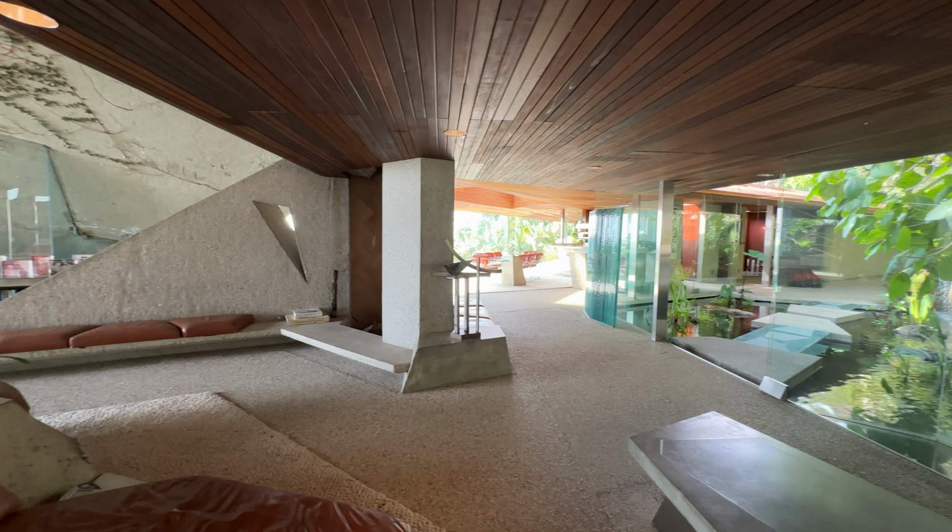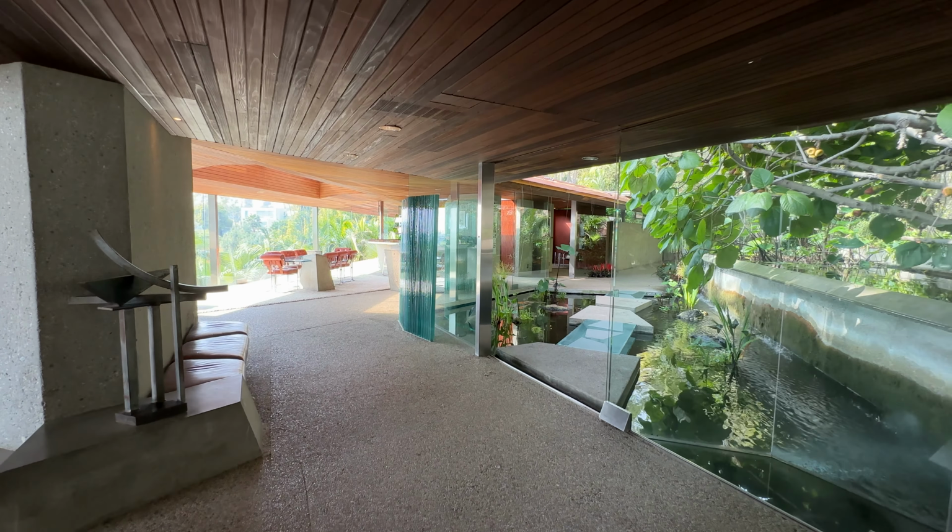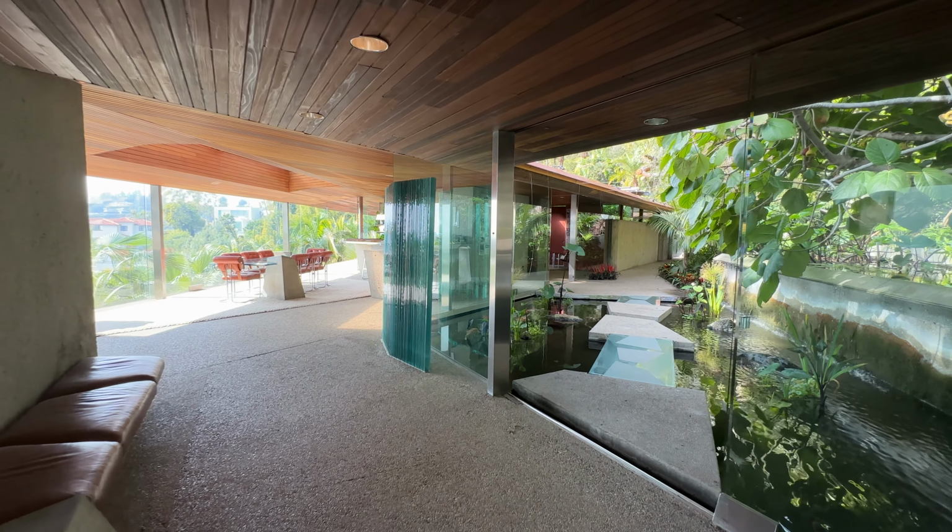As we turn toward the entrance of the home, we'll cross the koi pond I was telling you about and into one of the first bedrooms. This bedroom has a retractable projector and is currently used as sort of a media room.